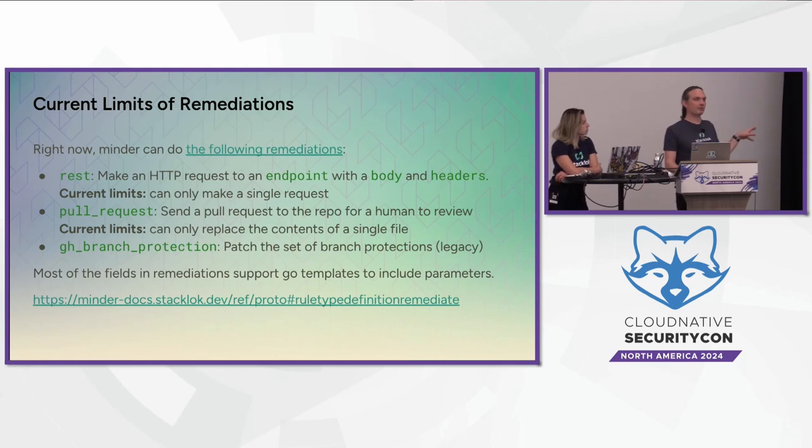I think that we wrote that before REST, and it's legacy at this point, and the REST option is just better. But maybe I will get some corrections after this. Someone will say, oh, actually, here's why the branch protection thing is special.